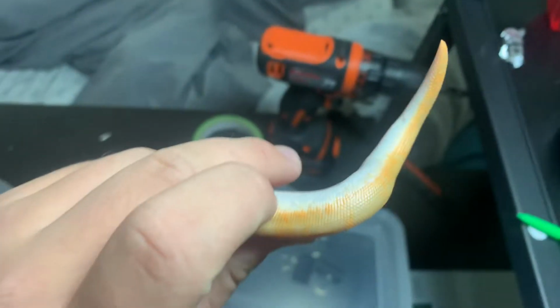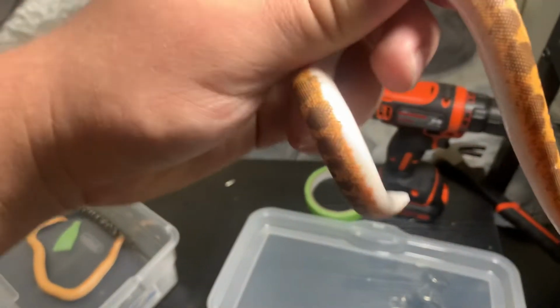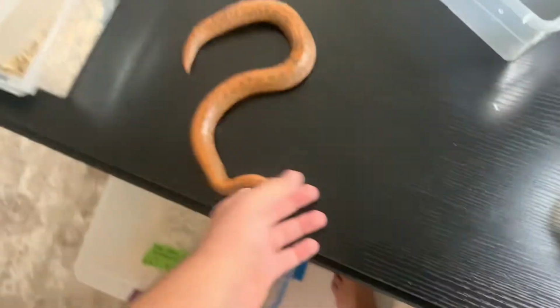So yeah, nice little albino Splash. I love Splash. Splash is basically the pied in sand boas. Get it in this girl too. And then we all know Marshmallow. So yeah, that's a little update on my sand boas.